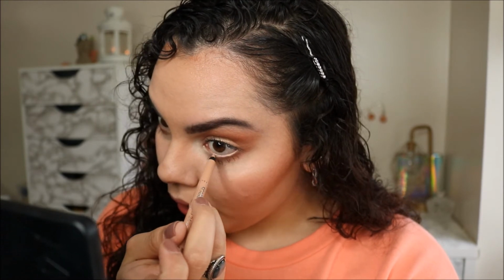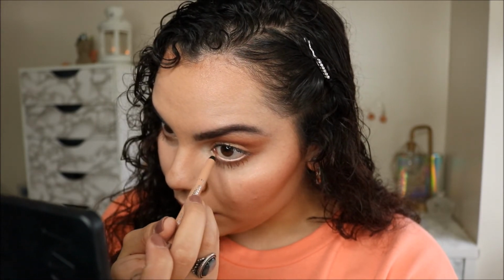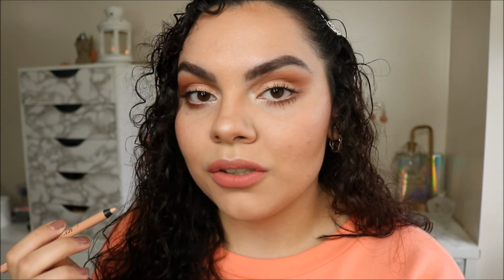And by the way, this eyeshadow has a lot of fallout, so I actually have a lot of these specks on top of my cheeks because my cheeks are plump. Oh, a fresh new eyeliner.